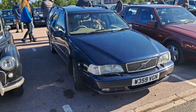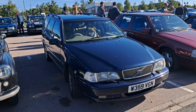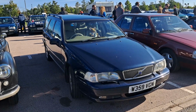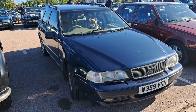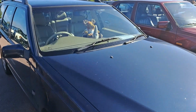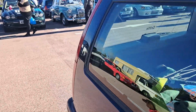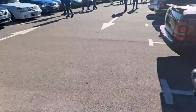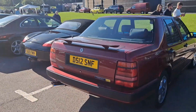And then a very, very late Mark 1 V70, or something to be called the P80, these ones, or P1 or whatever. There's lots of different names to these. Hopefully it's one we could talk about, because I've just seen the interior and it's... yes. Well, no, we can't. Dear me. That's what I said to myself there, viewers.